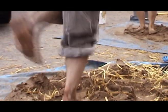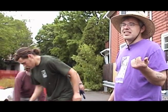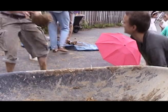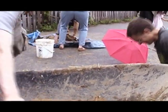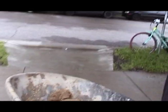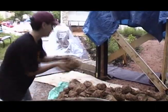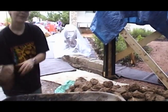Cob is an old English term that means lump or loaf. Like rot, termites, fire, these are the things that make buildings fall apart. Some more dancing. And with cob, you have none of those things. Cob doesn't rot, termites don't eat it, and fire just makes it harder. And there's a home that survived 3 earthquakes in New Zealand that was made out of cob.